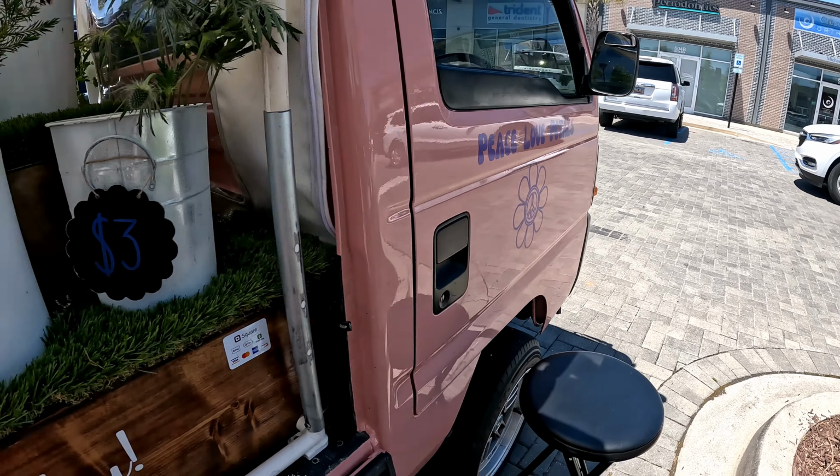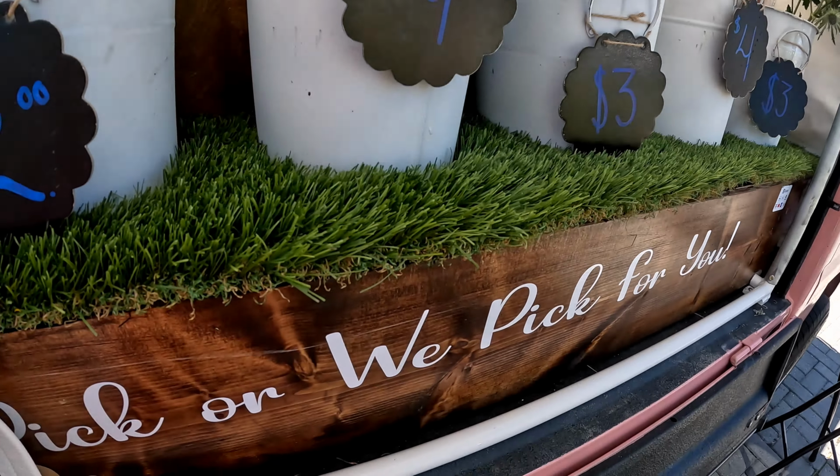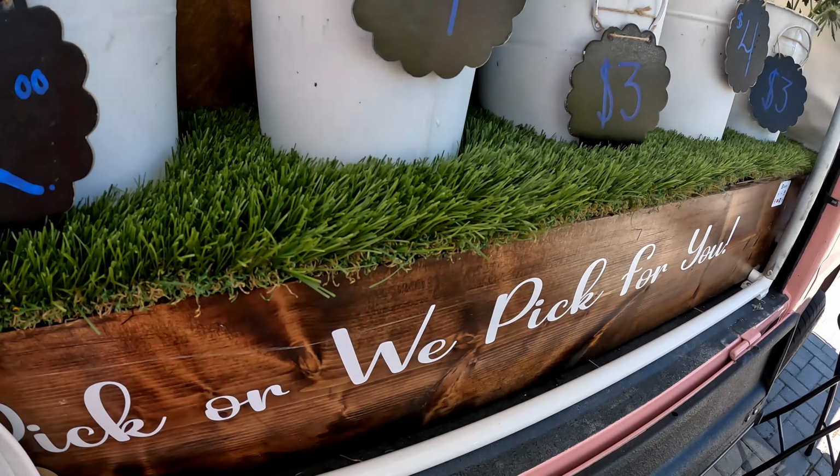Found a cute little flower truck. Look at all these cute little flowers. We made our own little bouquet. It's so cute. It's adorable. And she even put little flower food in here for us. Ah, this is so cute. Right, Joe? So cute.